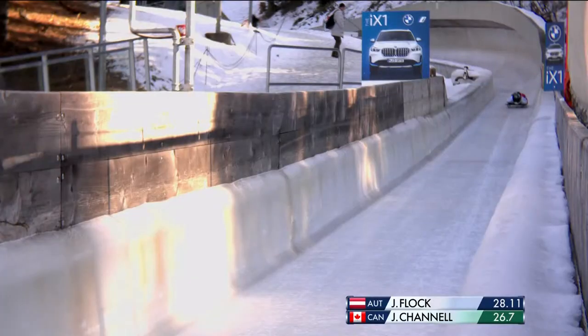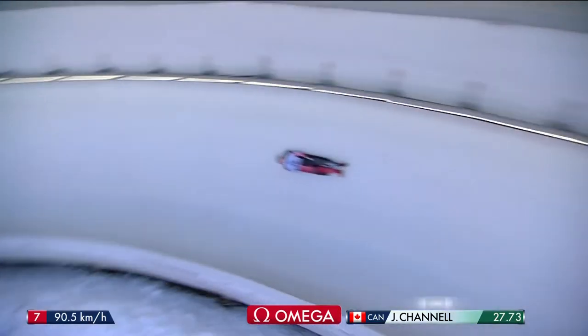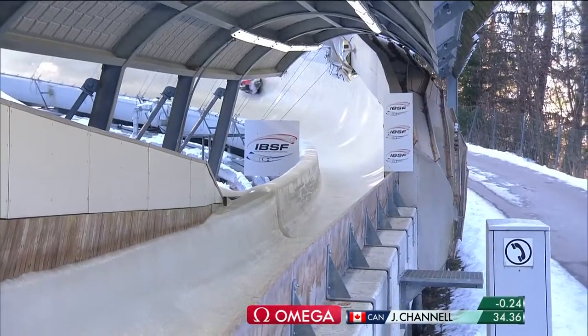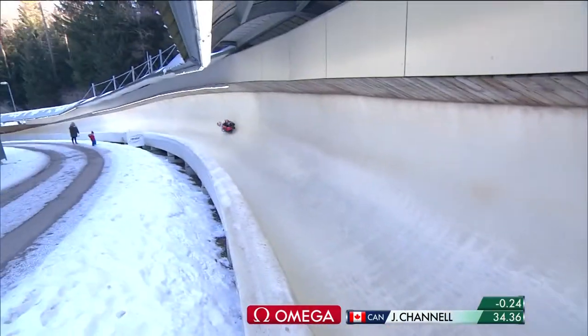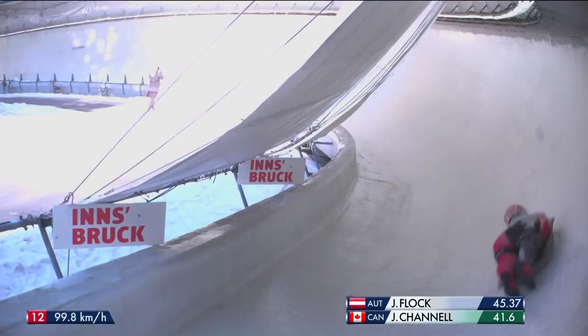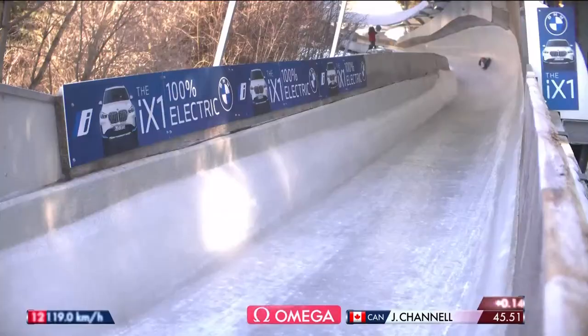Mm-hmm, definitely. Predominantly made up of track sweepers' brooms. Yeah, Jane has a bit of a mixed relationship with this track, that's for sure. To say the least. Look for a broom video. Oh God, a big tap on her left side. She did hit a broom here one season. Yep, that was a track worker stepping out, didn't quite get his broom out of the way, and she clouted it on the way down.